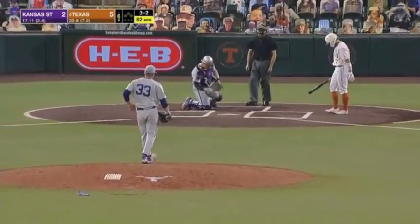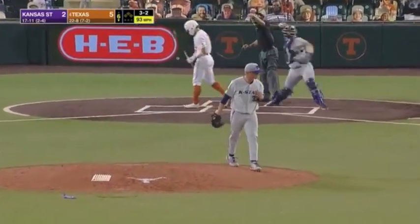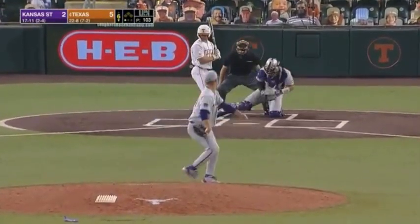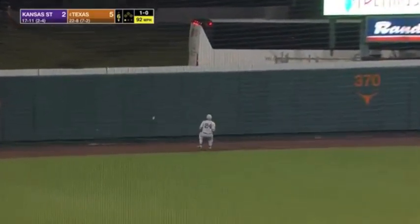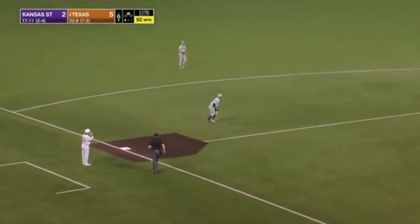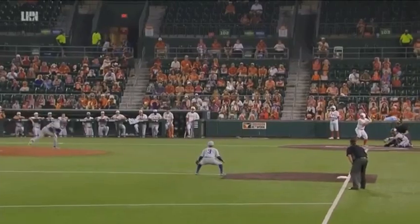Downstairs. Got him to go for the strikeout. The collision at the plate that led to the ejection of six players. This ball hit well to left. Off of the wall. Second extra base hit of the night for Mike Antico. He's taken three really good swings off Jordan Wicks tonight.